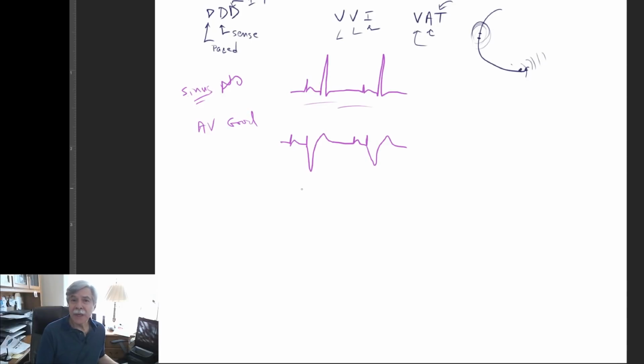Now, what if the sinus node is working fine? That's where the pacemaker can sense the P waves and trigger ventricular pacing. So let's say you have somebody with normal sinus node function and they have complete heart block. What will happen is the P waves will be sensed by the pacemaker, and it will pace synchronously with the P waves because there's no intrinsic AV conduction. And so you'll have something called atrial synchronous ventricular pacing, or VAT pacing as we used to refer to it.